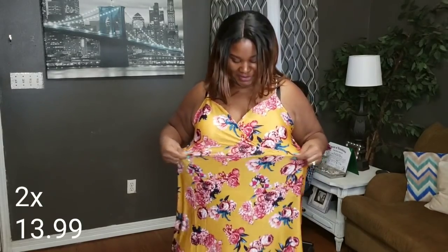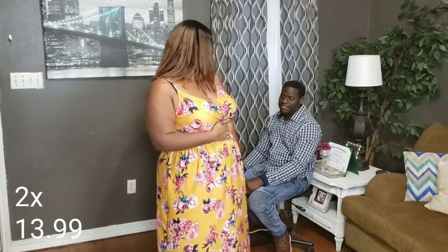It looks nice on you, but anyway, okay. I don't really like this one. So it has like the stretch in it, to give you a little bit of a waistline. It's a maxi dress. I don't really care for it. Oh, it's colorful. You don't like the color? Color is nice. It's flowy.